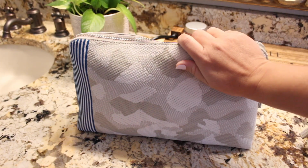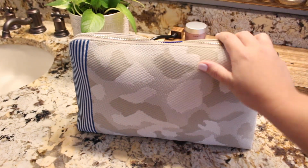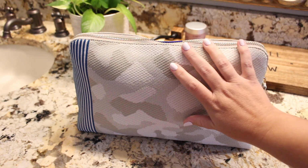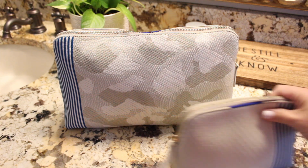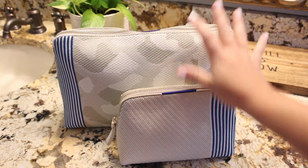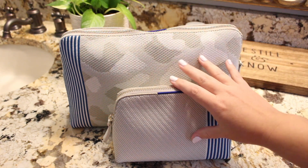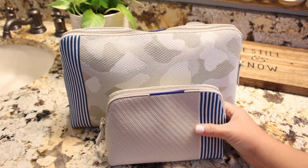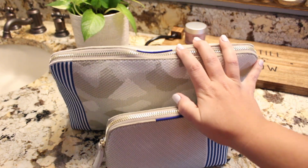Now, all of ROTHYS products are machine washable. I believe this one even comes with a garment bag to put it in your washing machine. I'm 99% sure, I'm not sure. I know all of their bags do, but I'm pretty sure this one did also. I love that, especially because when you're using bags or pouches for things like makeup, you would need to wash them from time to time. So I think that these will last a very long time.